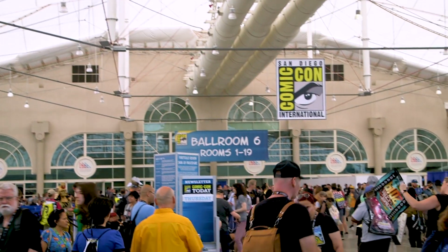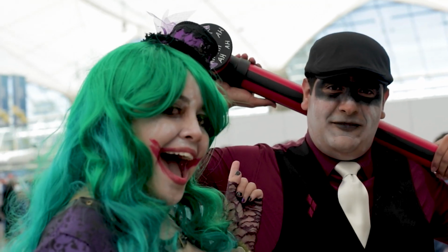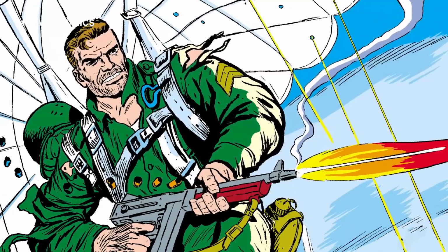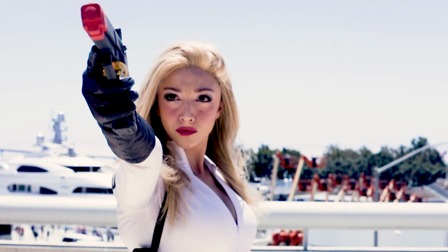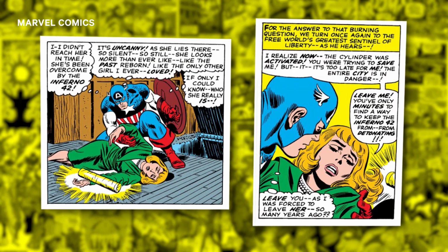As the con kicked off, I tried to see if there were any gaps I could fill from older Yellow Spandex episodes. For example, when we explored the evolution of Nick Fury's costume, we talked about the development of the SHIELD uniform, but I forgot to mention one of its coolest variants. Hi, my name's Renee. I am cosplaying as Agent 13, Sharon Carter. Sharon Carter debuted in 1966 because, well, it was the Silver Age and Cap needed a love interest.